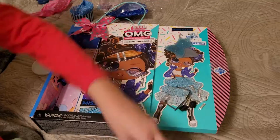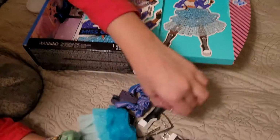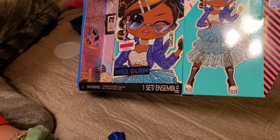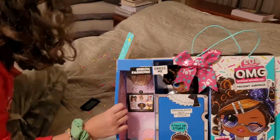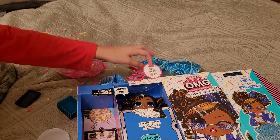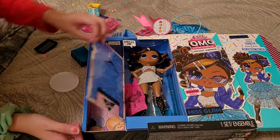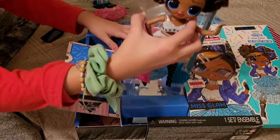Okay, now let's open her up. So for the final revealing of Miss Glam. Oh. Confetti. Oh. Okay, so here's her little sister right here. And then here you have Miss Glam. She looks adorable.